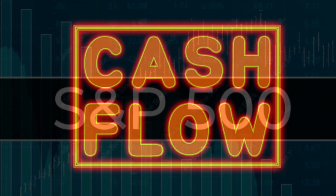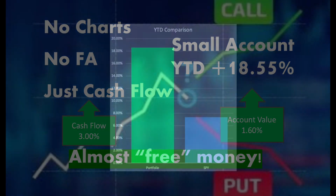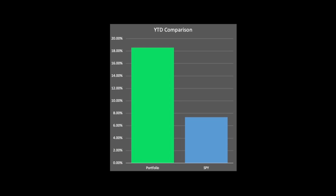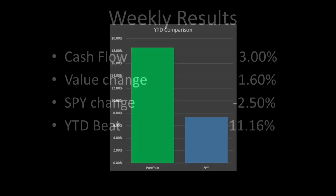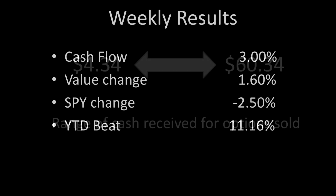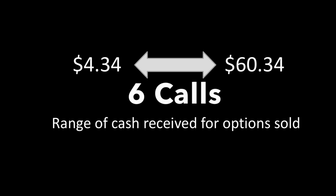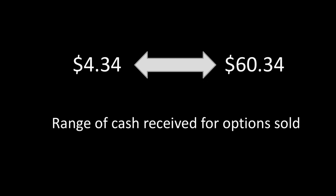In 2023, my account is up 18.55% versus 7.39% up for SPY, the S&P 500 ETF. That's a difference of 11.16%. I am beating the S&P 500 by just over 11%. Last week, I sold option contracts on 6 positions. They were 6 calls that ranged from $4.34 to $60.34.